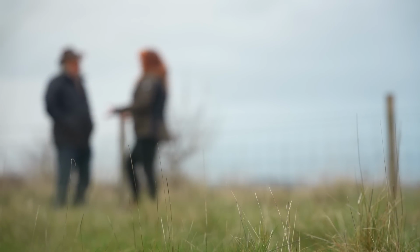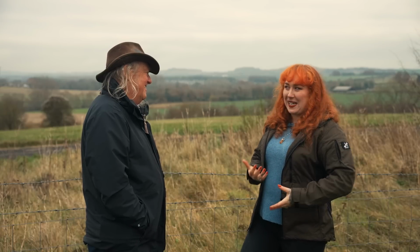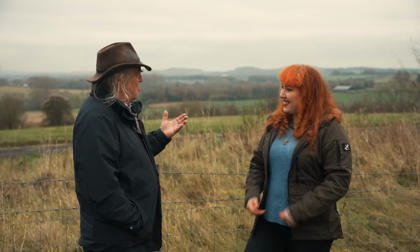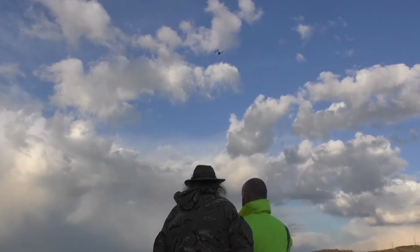So behind us, Phil, is Bulford, and it's quite important to this wider heritage landscape. Can you tell me more about it? I guess after 50 years of digging, if I had to pick out one, it'd have to be Bulford. It's an amazing site, and it's one of those sites that makes you glad to be an archaeologist. We didn't know it was there until we dug it. What did you find?